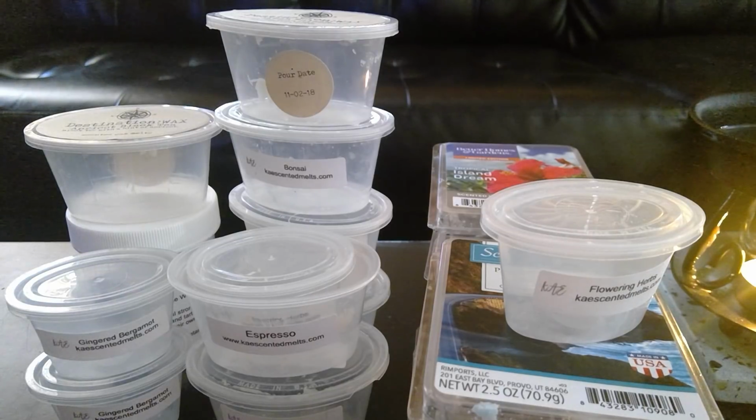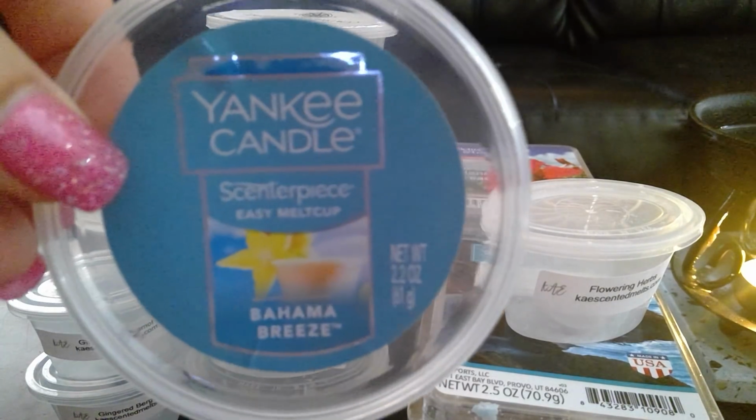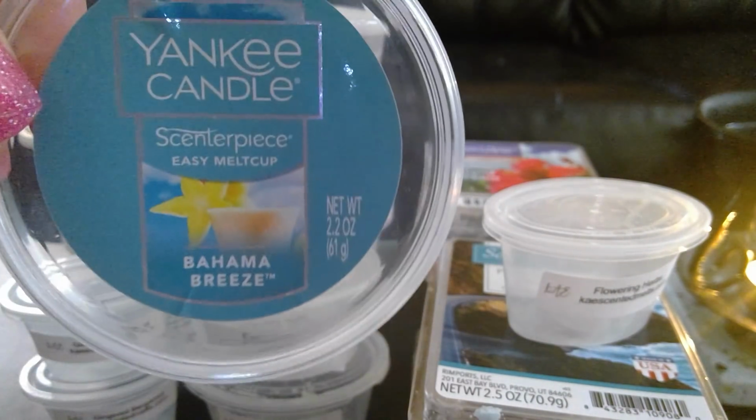Really, really strong. I take the centerpiece cup and I cut it into fourths, and then I just melt it all at once in my centerpiece and then three other warmers. This lasted a really, really long time, and it seriously smelled like an island vacation. This was really good.